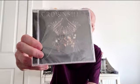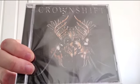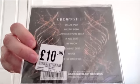The second buy is Crownshift's debut self-titled album. Now, this is a band that have got Daniel Freyberg in, and you might know him from Children of Bodom and Bodom After Midnight. And I just really thoroughly enjoyed listening to this one. It combines that classic melodic death sound of Children of Bodom, I suppose. You could say that sound is definitely here. But it's also got that Amorphis Tomi Joutsen era sound blended in with it.